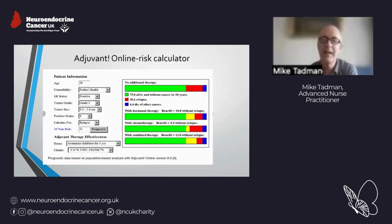What does chemotherapy add in? It adds in overall about 4.4. And then combined, if you do both, it improves the outcome for about 13 people. So 13 out of the 20 would have relapsed, in theory, now wouldn't relapse in a population. Okay. So this is trying to show patients in some sort of graphical way how their adjuvant chemotherapy may improve their outlook.